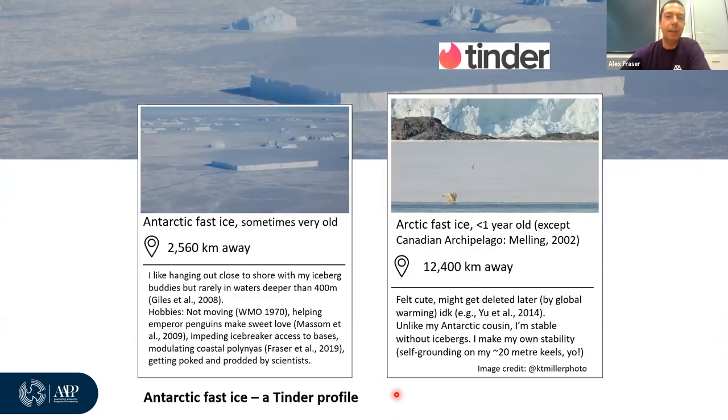So what is fast ice? Well, here's a couple of Tinder profiles. And so these numbers are correct based on Hobart, by the way. Fast ice is sea ice, which doesn't move, hangs out close to shore. And in Antarctica, heavily relies on these fields of grounded icebergs, which you can see here. Whereas in the Arctic, the grounded icebergs are not needed in all areas. The shallow bathymetry in the Arctic allows fast ice to either ground its keels into the bedrock, or by becoming bottom fast. So there's big differences between the two hemispheres.